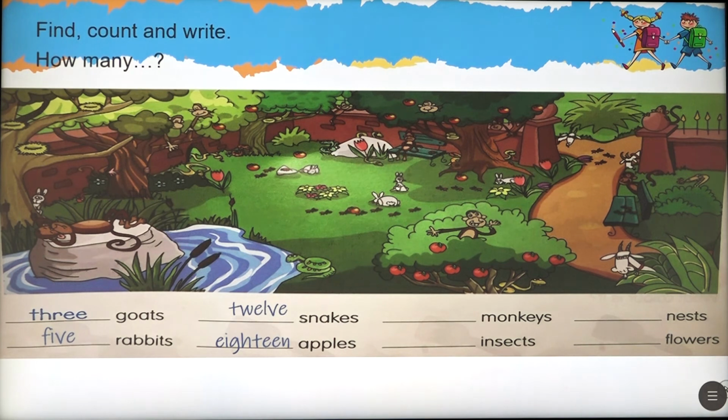How about monkeys? Can you count them? Can you count the monkeys? Eleven monkeys. Pra janë 11 majmon. What of insects? How many insects do you see on this picture? Sa insekte po i shihni në këtë fotografi? So, 20 insects. Pra, në këtë foto janë 20 insekte.